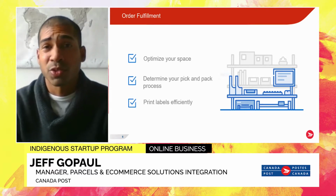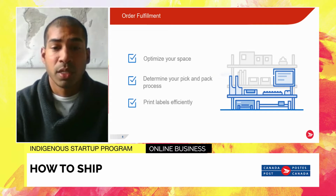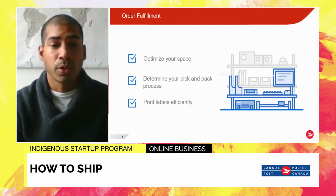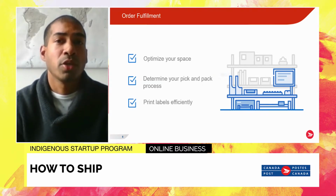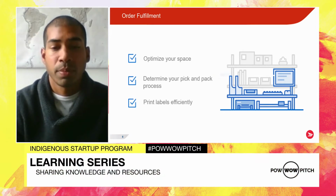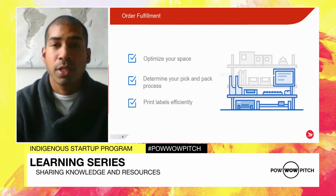Number one, optimize your space. To avoid mix-ups, your fulfillment space needs to be clearly defined, and your inventory needs to be clearly in order for your outgoing orders. So shelving can help you organize your product. It's also a good rule of thumb to make your most popular items the easiest to reach. You also want to think about an organized place for your supplies, such as tape, scissors, maybe a scale, anything you require that aids your fulfillment.